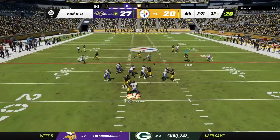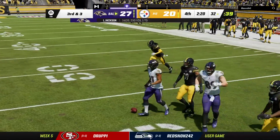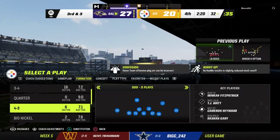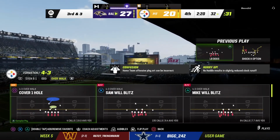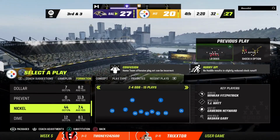Jackson. And that'll fall incomplete. He was hit just as he let that go. And now it's 3rd down. I see the surprise in your face there, partner. That is a rare incompletion from him. He's been on point this entire game. He has percentage completion-wise way up, not that time.